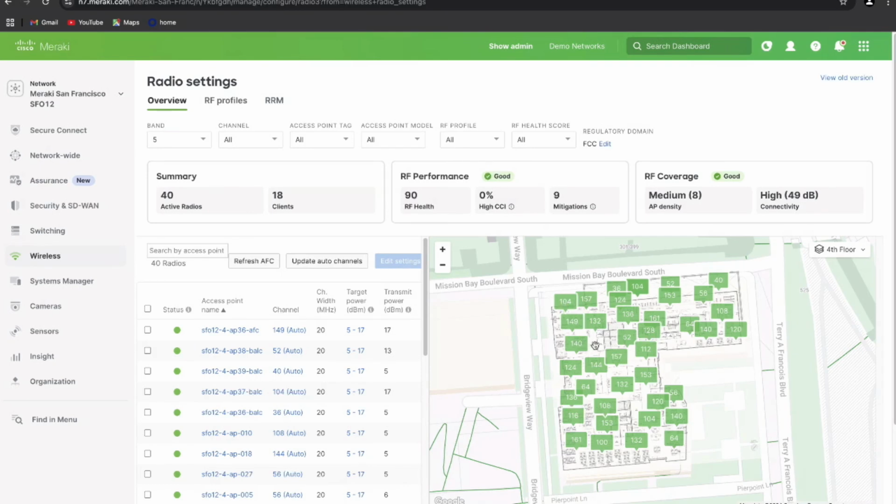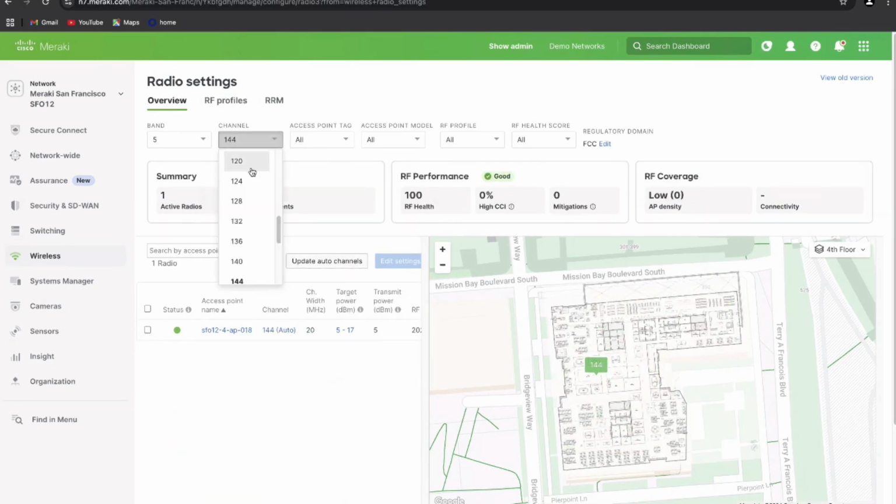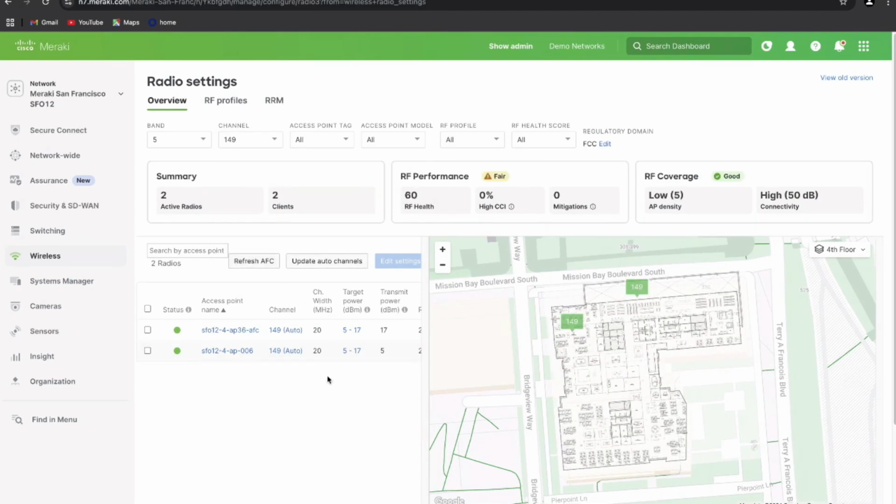You would see there's not a lot of overlap happening on that particular floor itself. You can filter depending on the channel itself. For example, let me do channel 144. There's one AP here. For example, 149. You would see the difference. There's not a lot of neighbors right there.